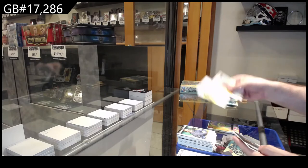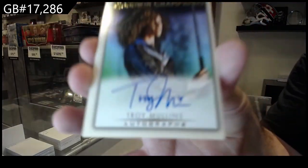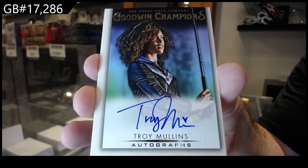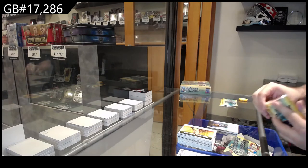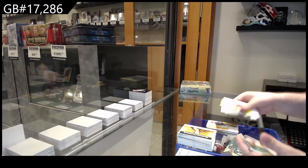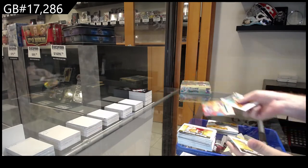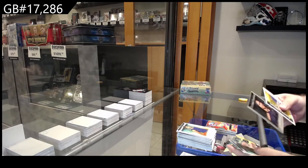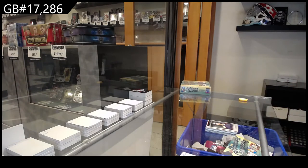We've got a Girard, Splash of Color, and an autograph of Troy Mullins. Troy Mullins Auto. Presume a golfer by the looks of it. Laura Gowdy. Coiler playing cards. And a silver of Butler. All right. Silver Butler.